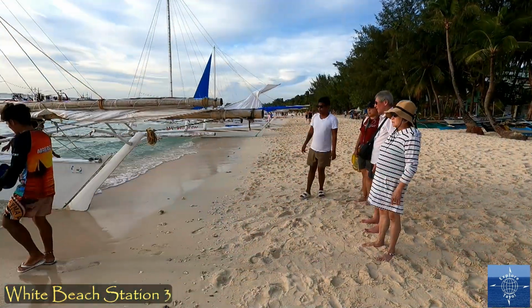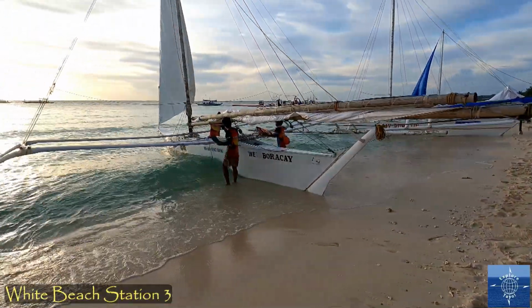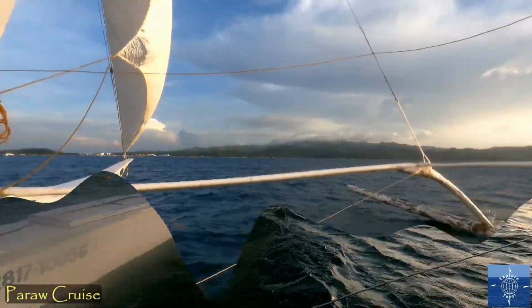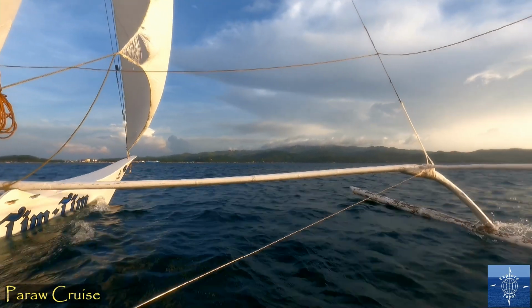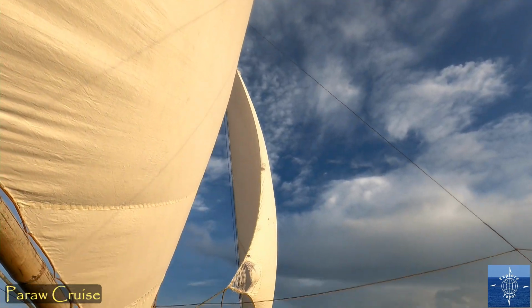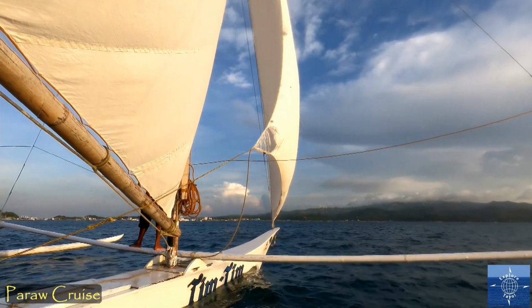The highlight of our time in Boracay was hiring an outrigger sailboat, or parao, for an evening cruise. These types of boats have been used in the Philippines for nearly 1,000 years, centuries before Europeans ever arrived on these shores. Aside from tourist outings, they are still used today for fishing and inter-island transport.